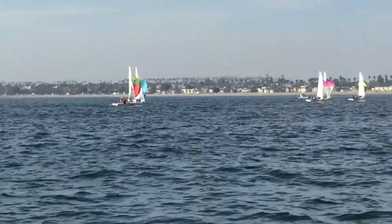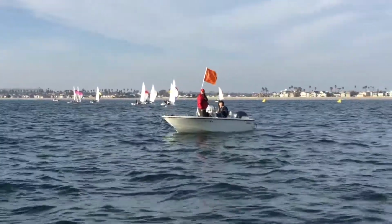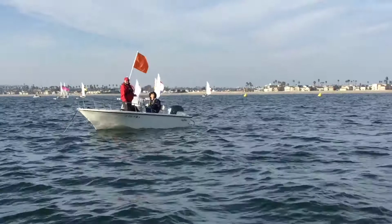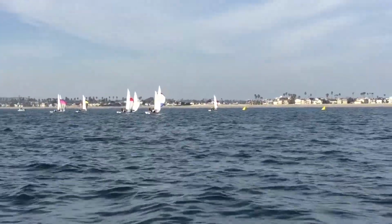If you're a good crew, that's the picture you're painting for your skipper. We're going to round the left gate because it's further upwind, big right wind shift. And then we're going to come around. Once we're clear, we're going to tack. Let's see if that happens.